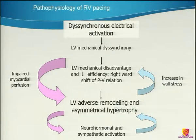First of all, based on pathophysiologic mechanisms, we know that if we implant patients with conventional RV pacing, it will induce left bundle branch block. Therefore, it will cause electromechanical dyssynchrony, and as a result, a reduction of mechanical efficiency, with shifting of the pressure volume loop. There will be adverse remodeling and also adverse hypertrophy of the heart.